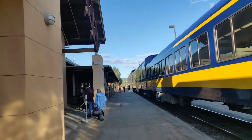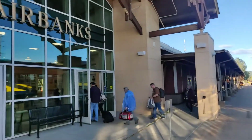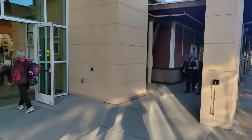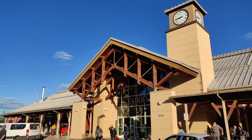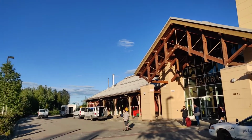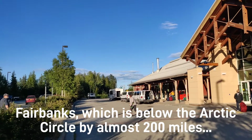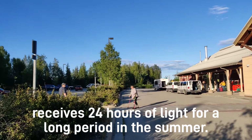This is Fairbanks Depot, or station, and I'm going to check my bags. They should be on some sort of carousel in about 15 minutes, and then grab a cab. So this is Fairbanks Central Railway Station, and as you can see, it's 8:45, that's evening, and it's like 4:00 in the afternoon, maybe. That's because Fairbanks is pretty close to the polar circle, so very much north located.